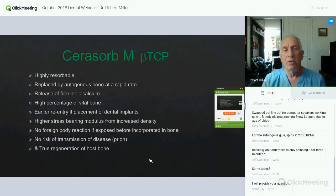And if you compare that now to a beautifully pure and completely resorbing beta TCP material, which is Cerasorb M, it's highly resorbable. I want that material to be gone after it does its work. It's replaced by autogenous bone at a very rapid rate. In fact, the same rate as autogenous bone is laid down. It does release free ionic calcium, and at the perfect speed that upregulates cells, it increases the number of osteoblasts present in the regenerating site.